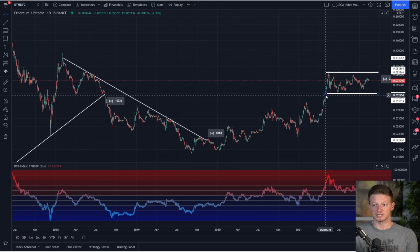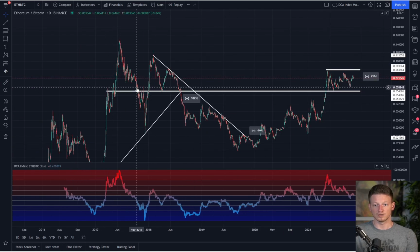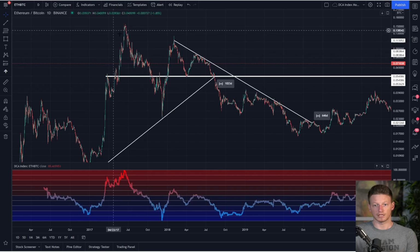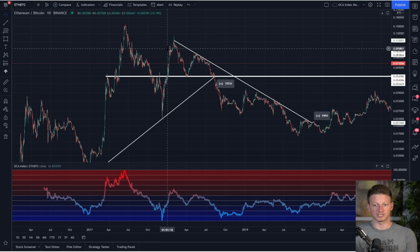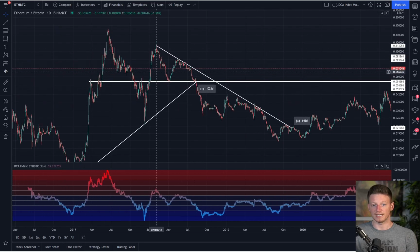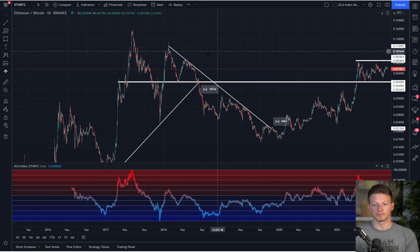So we're sitting just above the middle of the channel at the moment. Now, something interesting you'll notice is this floor that is forming with this channel at the moment has acted as a price floor and resistance level in the past. This is 2017. So this is where Ethereum hit around $400 right here. And this is where Ethereum hit around $1,200. Okay. So the first and second week of January. So it's just interesting that this same floor that we're forming right now acted as the floor in the prior bull run in 2017.